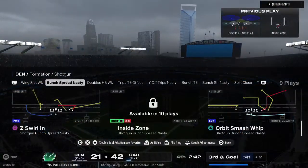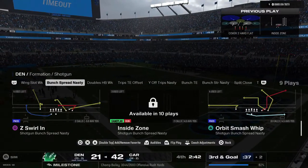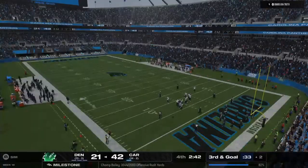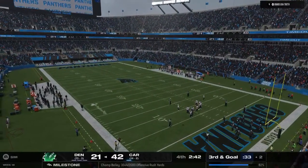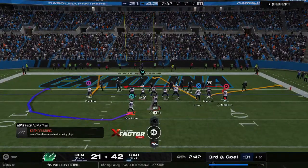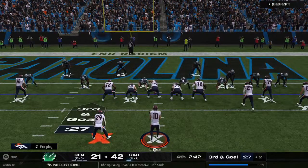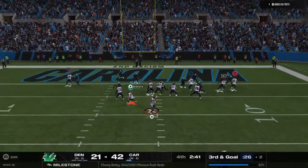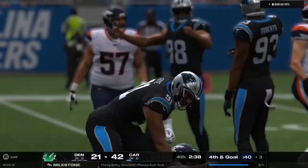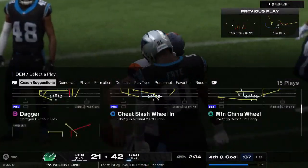Timeout taken by the defense. That's their 2nd. We'll see how judicious they choose to be with that final timeout. Buckle up. It's 3rd and goal. Let's go now. Shotgun snap to Nix. Pocket isn't holding up. They're able to drop it. And that sack going to cost them some yardage.